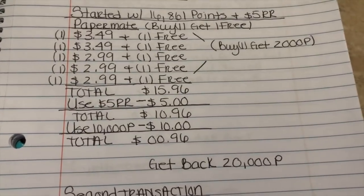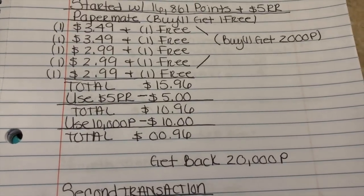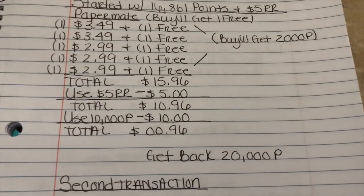So the total works out to $15.96. I use that $5 in register rewards, making the total $10.96. I wrote 10,000 points into this, making the total 96 cents, and I got back 20,000 points. So now I'm going to show you guys the receipt really quickly.